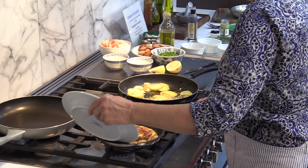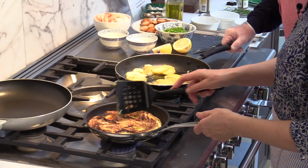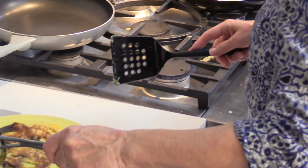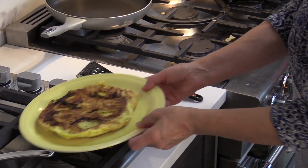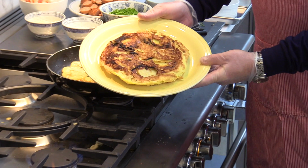That's great. And then just let it cool. And then you just cut it in slices. Let me see this right here. Look at that. Just put it in slices.